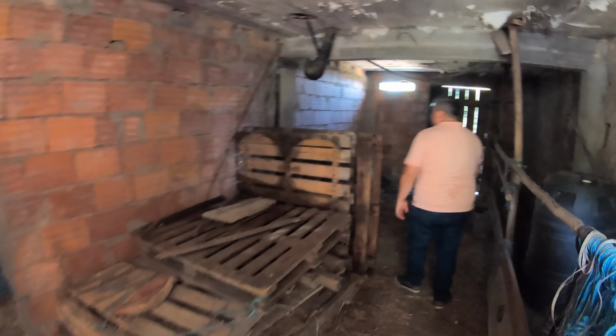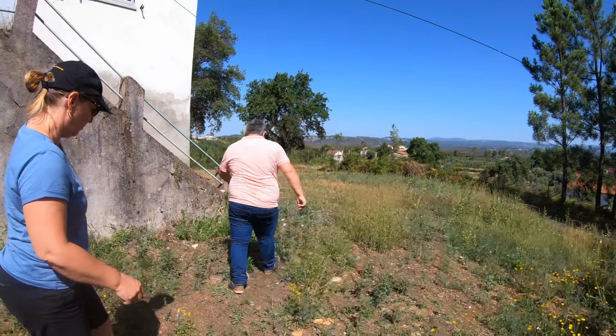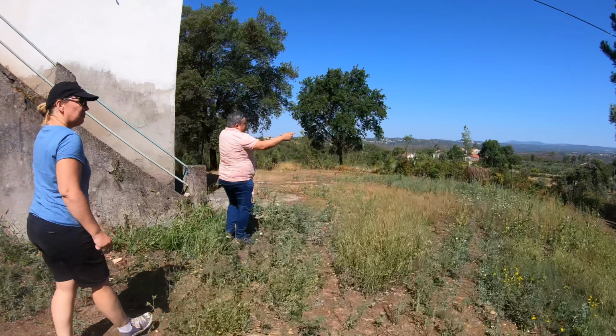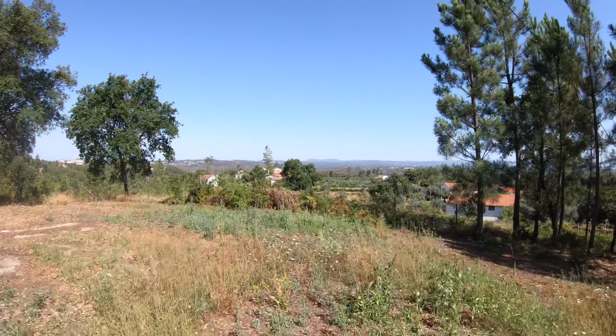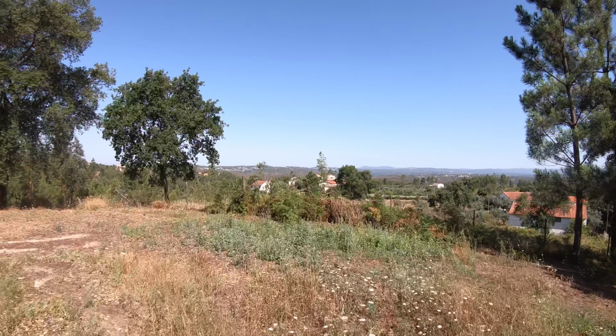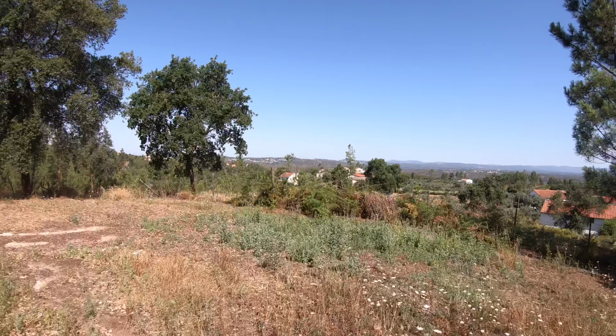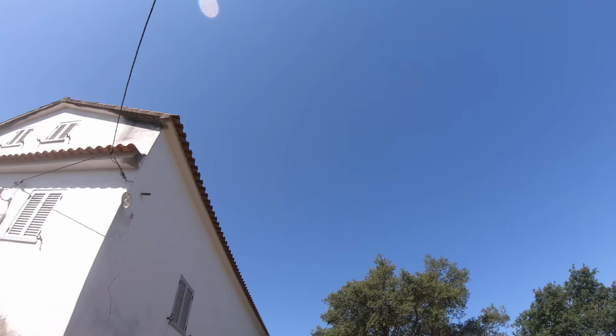And this was all just used as storage in the past? Looks like, yep. Yeah. Look at that. Looks like electricity, no? This one? This one, yes. It's the cable that comes from the electricity that comes in here. Yeah, okay. Okay, this is the front porch.